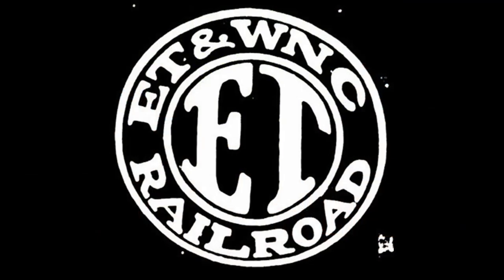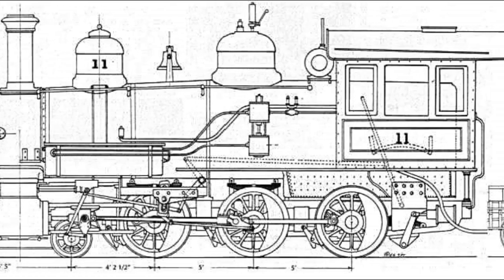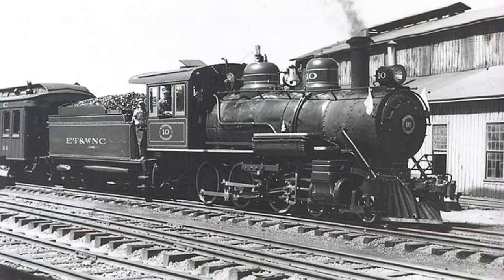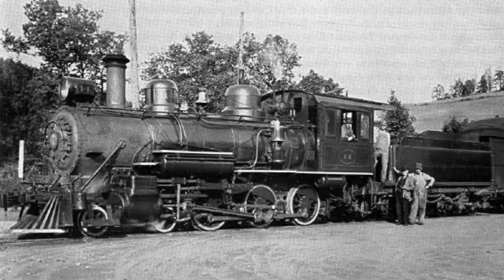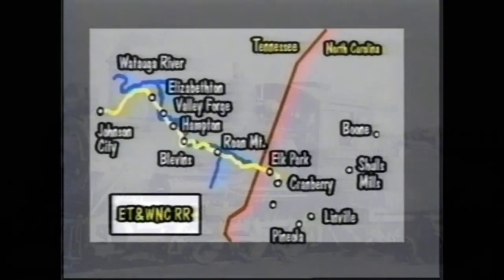The story all begins with the East Tennessee and Western North Carolina Railroad during World War I. Five Baldwin steam locomotives, numbers 9, 10, 11, 12, and 14, were ordered for the railroad's 3-foot narrow gauge line from 1911 to 1919 to operate and run the line from Johnson City to Cranberry.